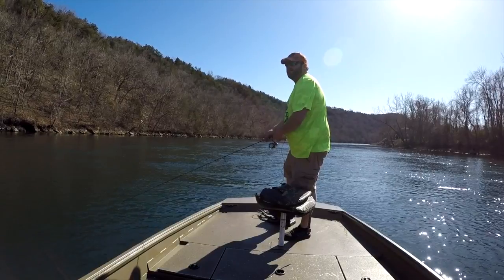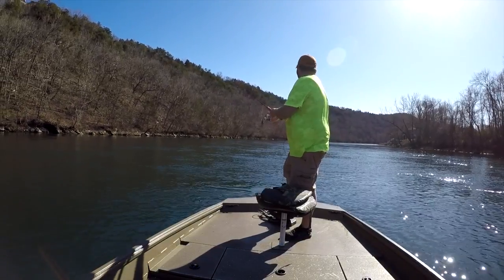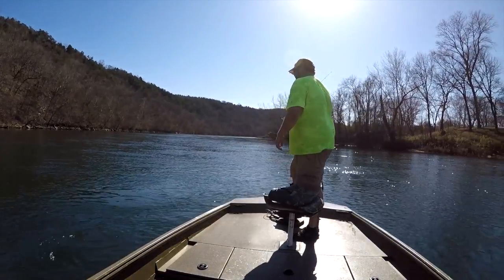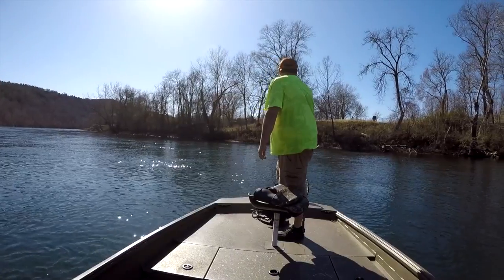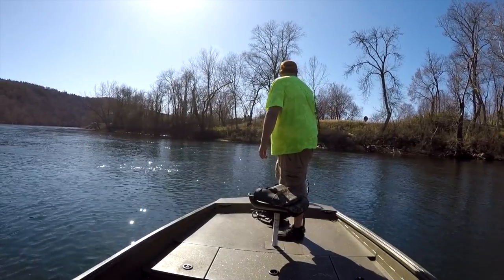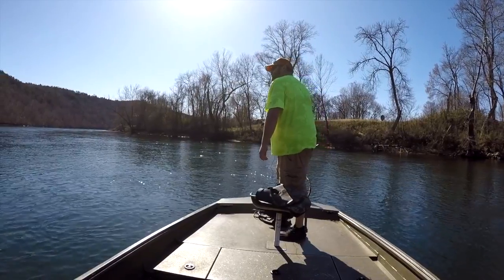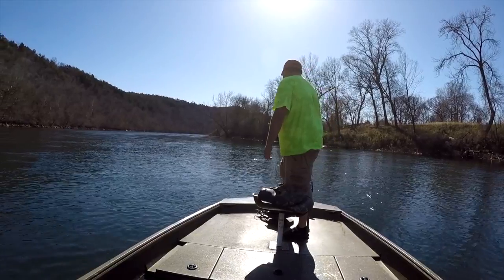Oh, I just watched one chase that up and hit it. Dang it. I'm gonna scoot the boat back. He kind of hit right next to the boat, so I might be drifting over the top of the fish right now. There we go.